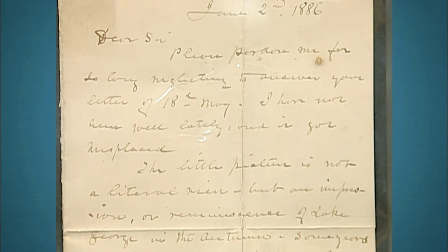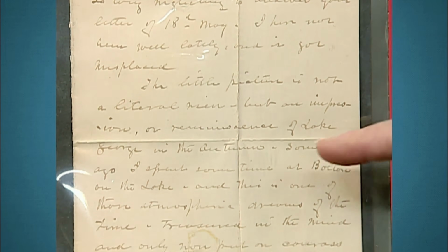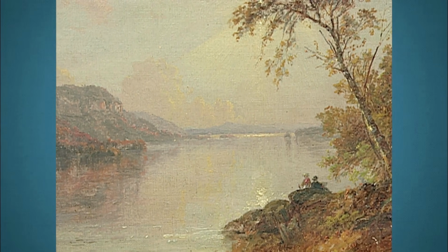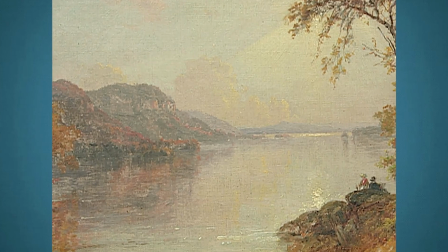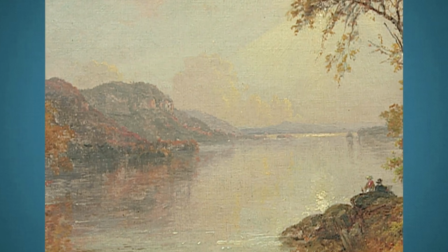The little picture is not a literal view, but an impression or reminiscence of Lake George in the autumn. Some years ago, I spent some time at Bolton-on-the-Lake, and this is one of those atmospheric dreams of the time, treasured in the mind and only now put on canvas. Hoping it may give you pleasure, yours truly, J.F. Cropsey. This poetic note offers a rare glimpse into the artist's mind, describing it as an atmospheric dream only now realized on canvas.